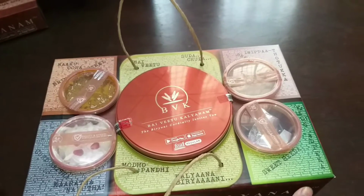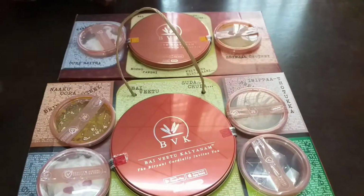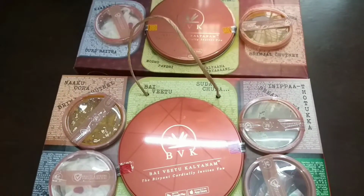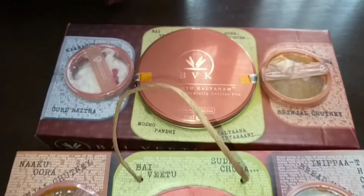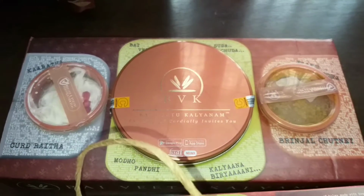Today I'll be sharing with you the food that we ordered from BVK, that is Bai Veetu Kalyanam Biryani restaurant. We actually placed the order through the app, that is Bai Veetu Kalyanam Biryani BVK app.